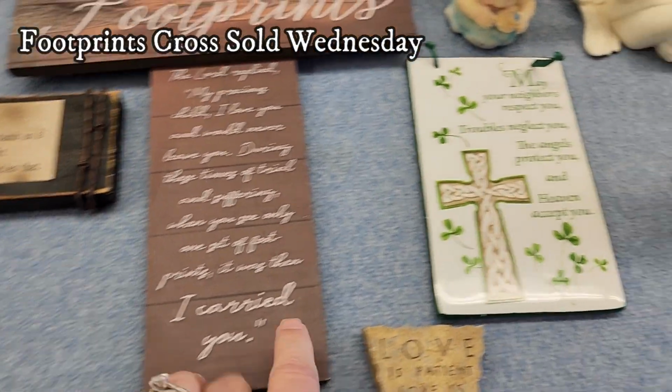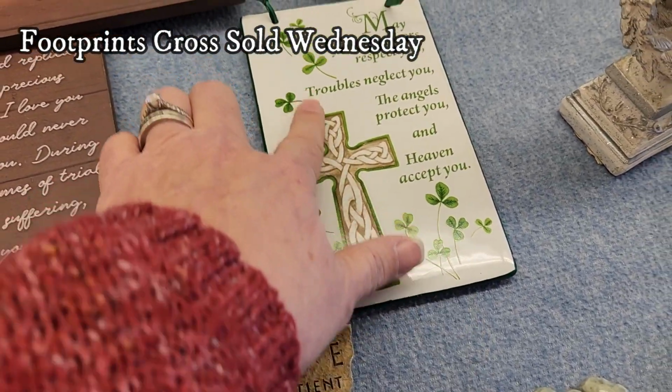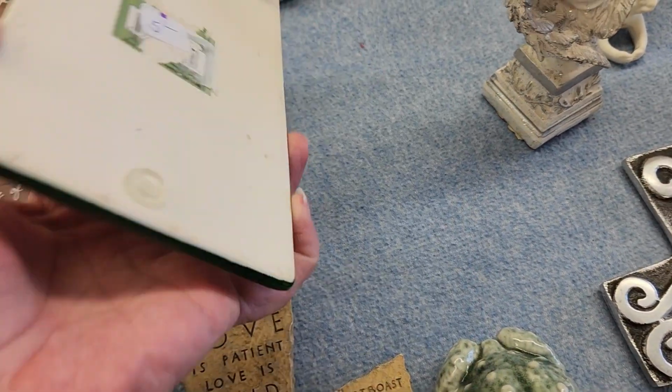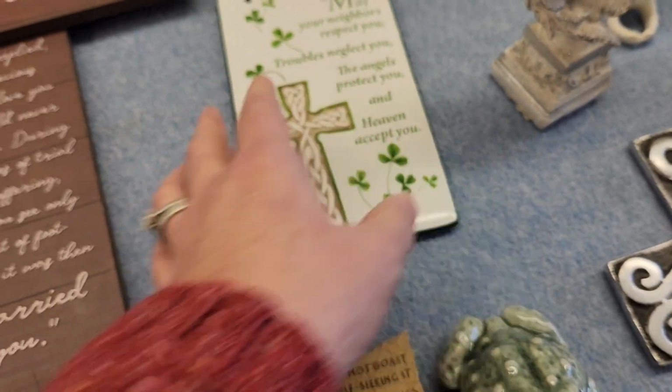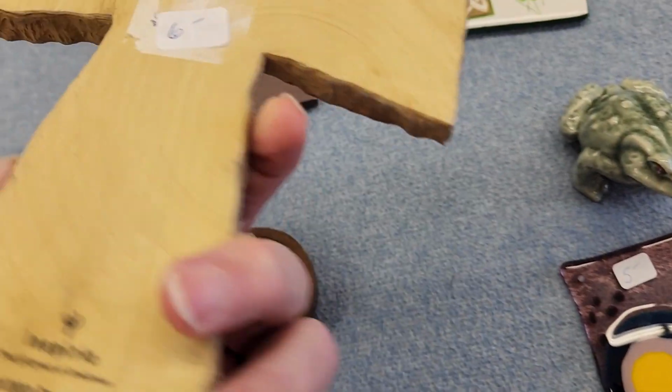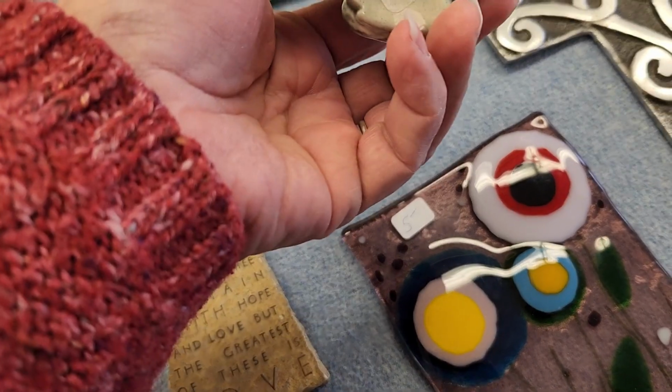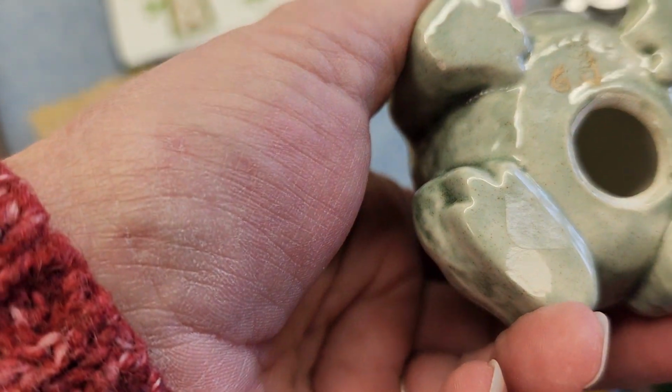It's footprints. This one's kind of for St. Patrick's Day. And it's $5. This one is $6. This little frog is $5. It's signed with a G and a J.